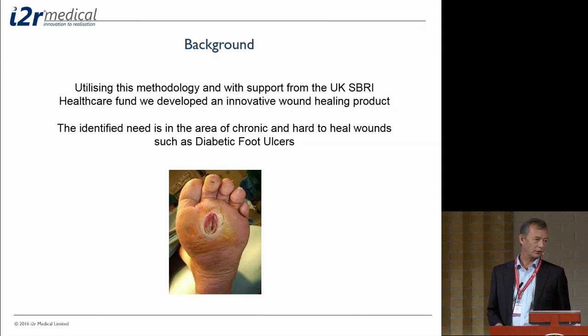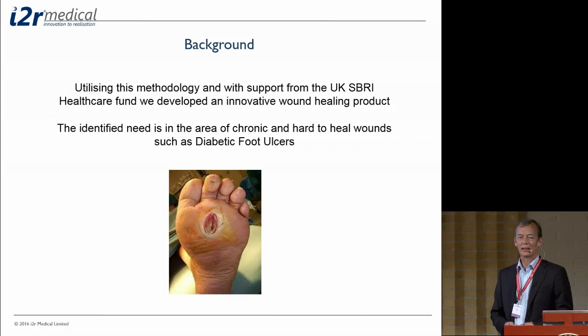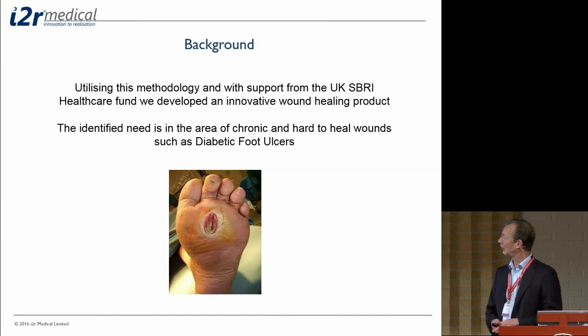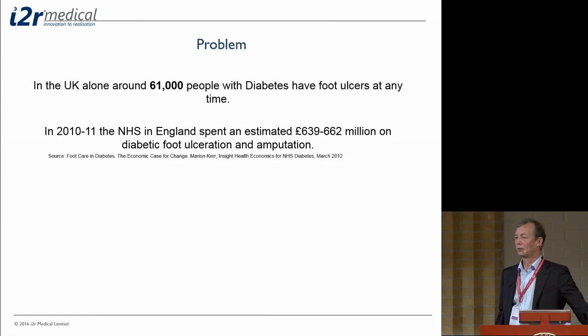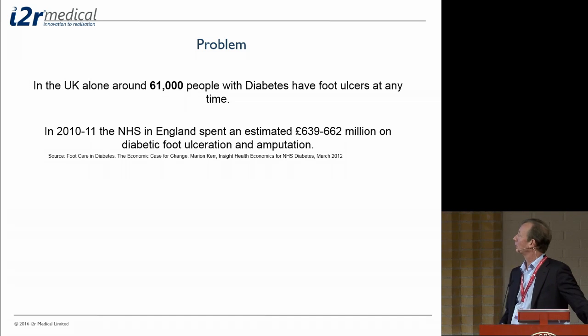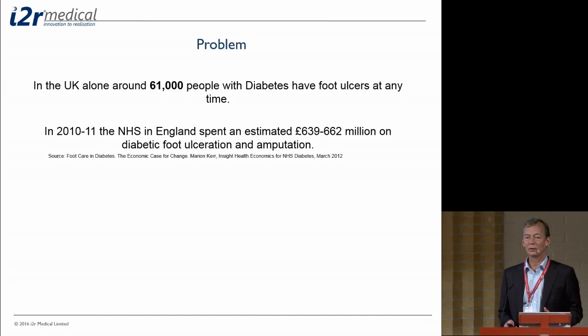So these things are really quite nasty. I had one that was much more gory than that, but I wasn't quite sure about the audience. So, these things can be around for a long time, really painful, and basically they're really debilitating. There's quite a lot of statistics around this, but some recent stuff has shown that, in the UK alone, there's 60,000 plus people with these type of conditions at any one time. And it's estimated that somewhere around 660 million a year is spent trying to treat these. And it's not just the treatment, it's the ongoing complexity, and it can lead to amputations. And it's a really, really expensive problem, and it's growing.